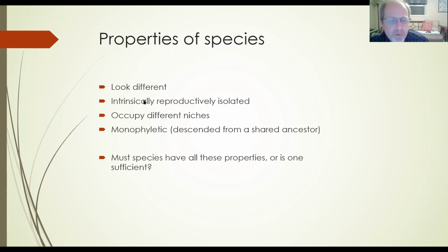What this means is that there's something about the internal workings of the organism that causes it to be unable to reproduce with other individuals. So an elephant, there's something about the elephant that makes it unable to reproduce with the giraffe. They're just internally, intrinsically, reproductively incompatible with one another. So whenever we see that, then you know for sure you've got a different species.